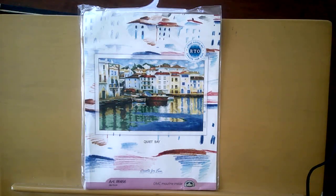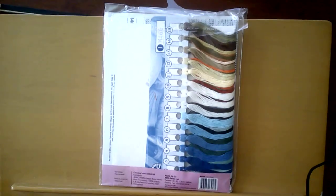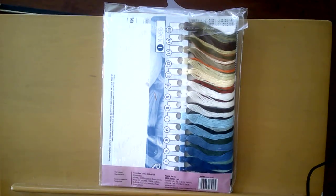And it is RTO number M466, Quiet Bay. It's on a white 16 count Aida. The designer is Olga Sotnikova, and it was produced in Estonia. Oh, I should look at these things more often.